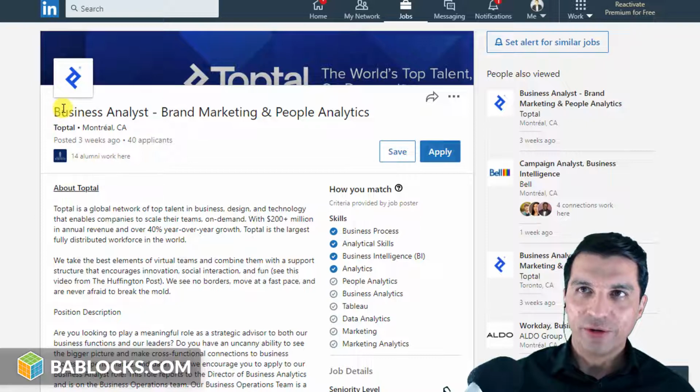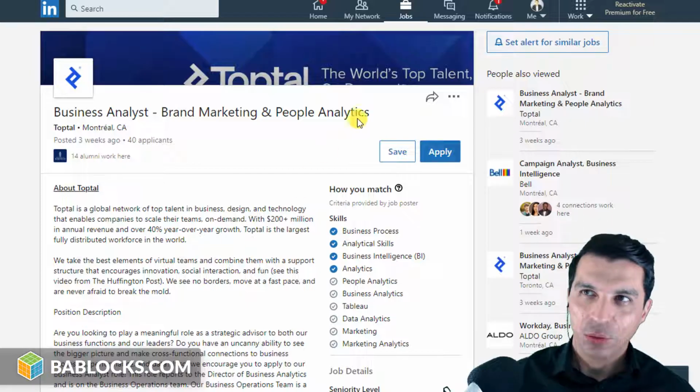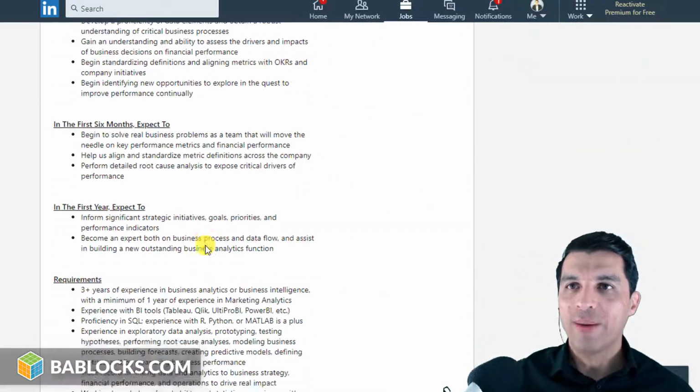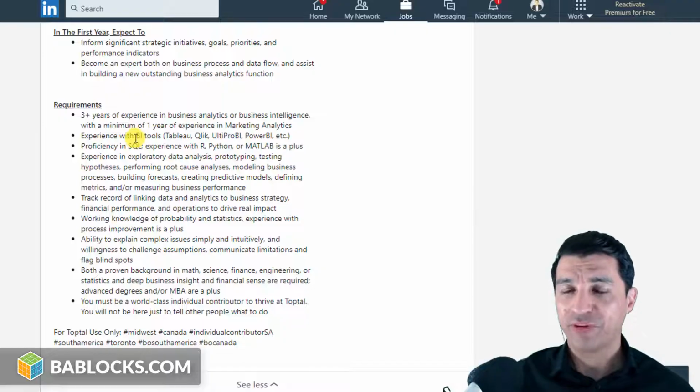So the way that they've titled it here is they've said business analyst, brand marketing, and people analytics. The word analytics right there may or may not give it away to you right away. But if we scroll down to the requirements section of this role and we see what they're actually looking for in terms of skill sets, it'll be crystal clear to you that this is not a business analyst role.